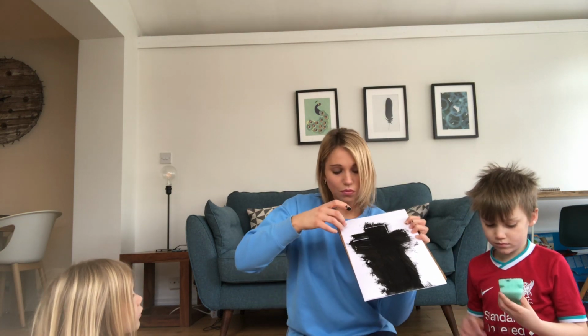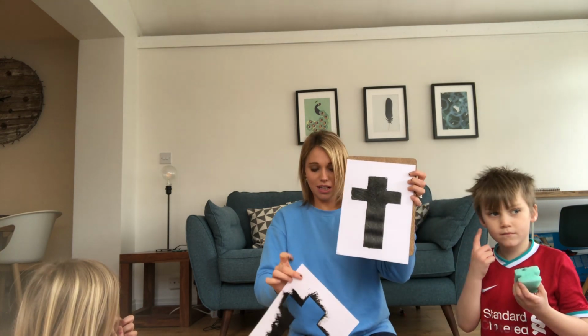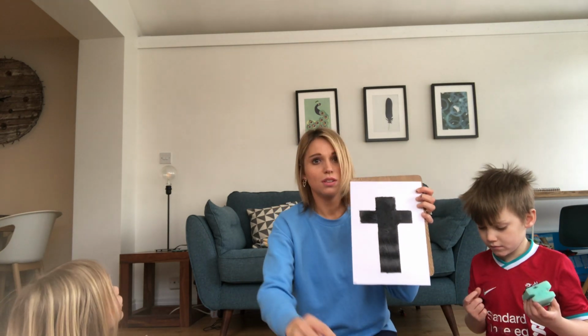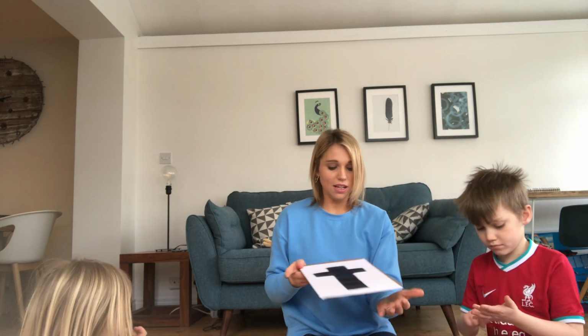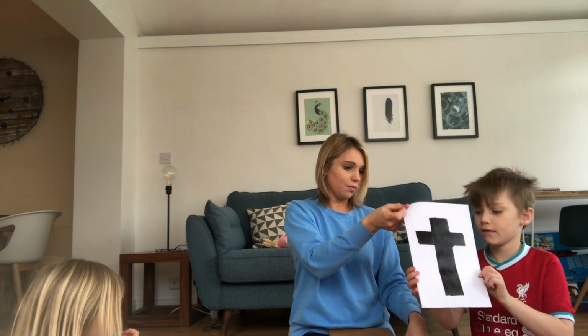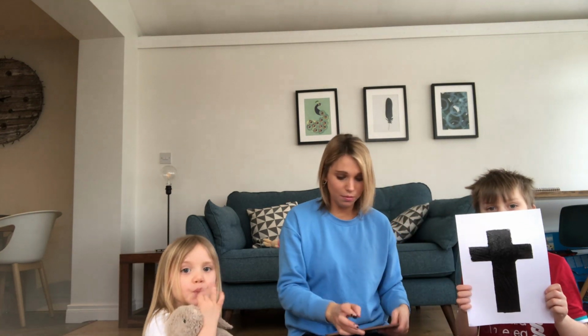So, I'm going to pull this away. And can anybody tell me what we've got here? A cross. A cross indeed. Because, wait till I tell you about Jesus' love. Right, Zach, can you hold that for me? And Hannah, you come round here. You hold it so that everybody on the screen can see. You hold it up. Right, Hannah.